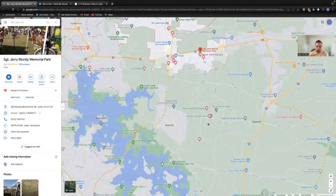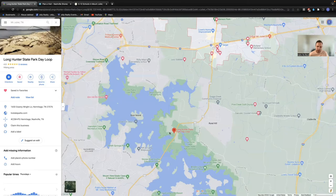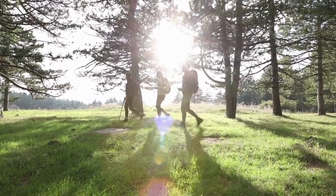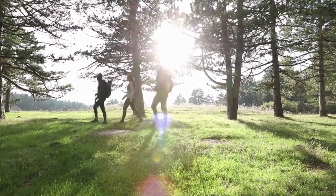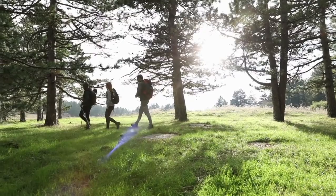Now, if we go a little bit closer to Percy Priest Lake, we've got another really great park here, which is Long Hunter State Park. And the cool thing here is there's a nice hiking trail that takes you around the lake, which gives you a really nice view and really nice scenery going on a hike.